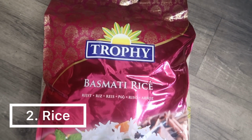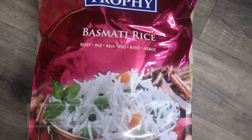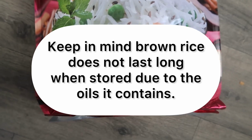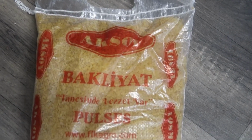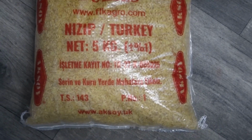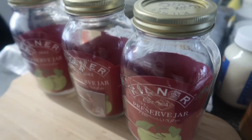Number 2, rice. We mainly eat brown rice and basmati rice, but if you're not keen on rice, try other things like couscous, bulgur wheat or quinoa. You can store rice in either mason jars with oxygen absorbers or food grade buckets with a few bay leaves.